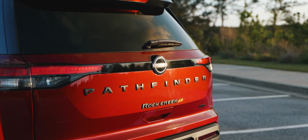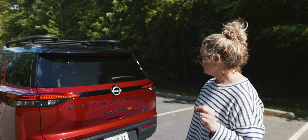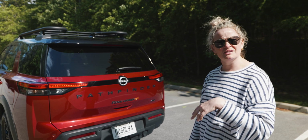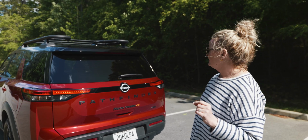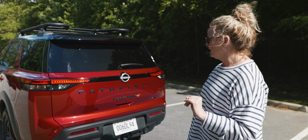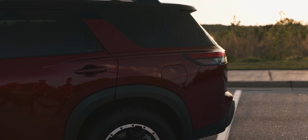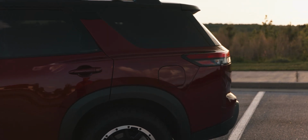You said you can get that black accent in any of them? Oh, yeah. I mean, this is pretty much how the Rock Creek comes. But I'm saying without the Rock Creek, can you still get the black? Oh, yes, I think you can get the two-tone separately. Yeah, the two-tone looks awesome. Normally I'm a black SUV kind of gal, but I love the red. I love it with the black. It looks so good. Let's open it up.